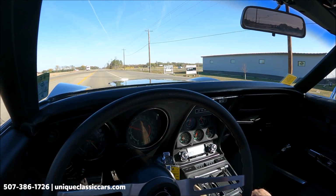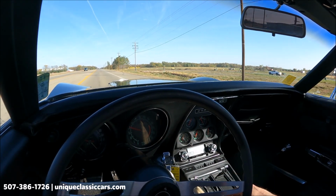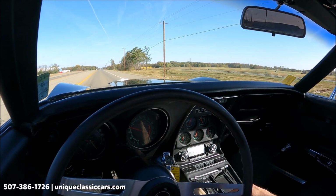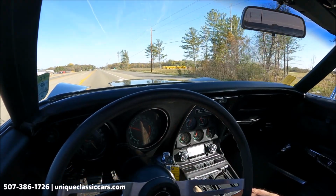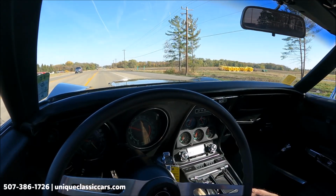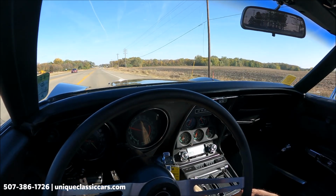Speedometer appears to be working. The tachometer on the right also working. Fuel gauge showing almost a full tank. The water temperature is about 180. The clock is ticking, showing me the minutes. Very cool. Oil pressure about 50. It's 3/4 of the way up the gauge. And the battery is charging over halfway on the gauge.